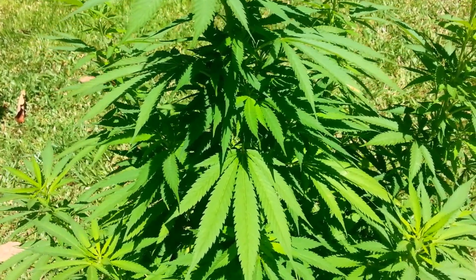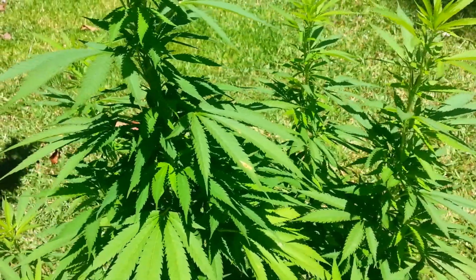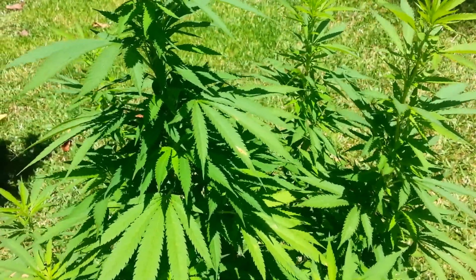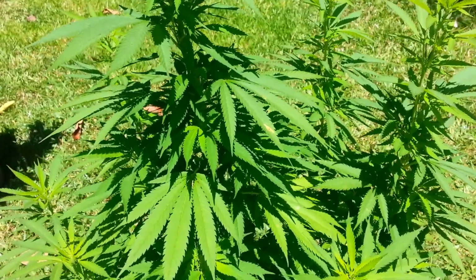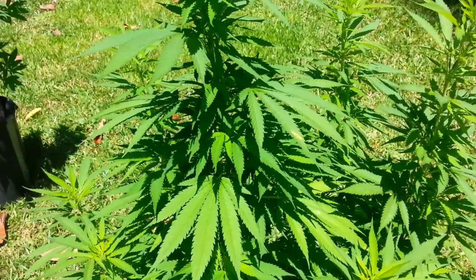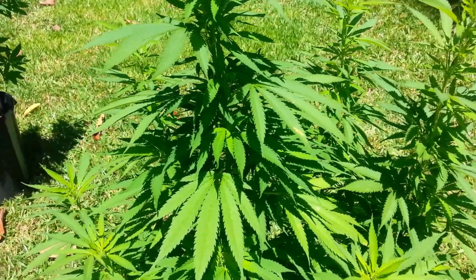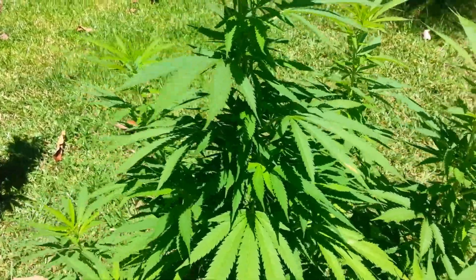bombseeds.com. Super great genetics, super mold resistant, which is what you have to have out here if you grow outdoor. I grow greenhouse, but you definitely want it out here just because of the moisture in the air. You never know, you might get 40 days of rain, might get 40 days of no rain, or rain every day and hot as hell every day. It's the jungle.